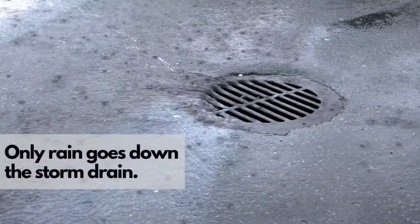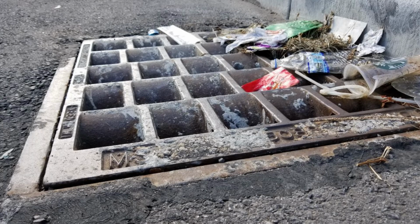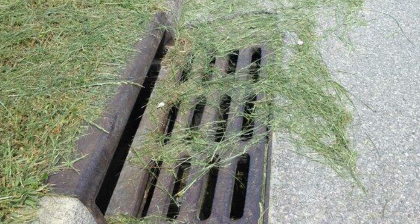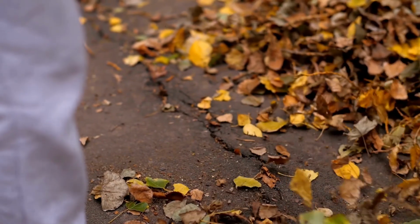Remember, only rain goes down the storm drain. No litter, lawn clippings, or dog poop bags. Keep storm drains clear of obstructions. The topography and land use determine the stormwater infrastructure being used. What works for a bustling commercial area may not be necessary in a rural community.